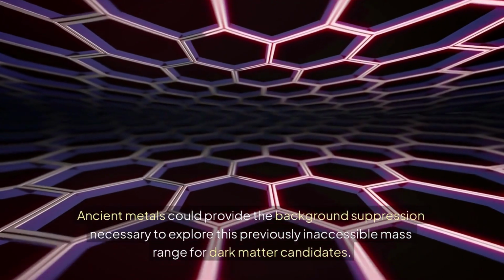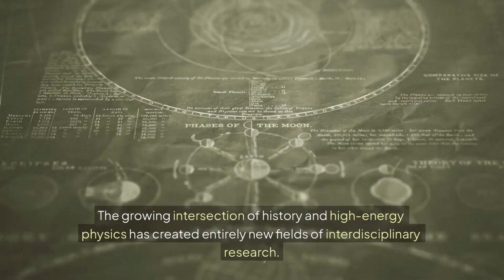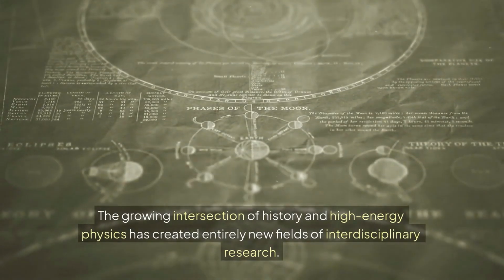The growing intersection of history and high-energy physics has created entirely new fields of interdisciplinary research.